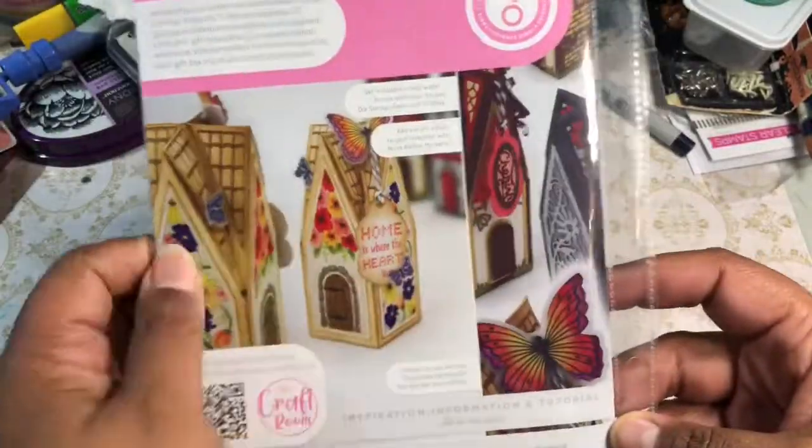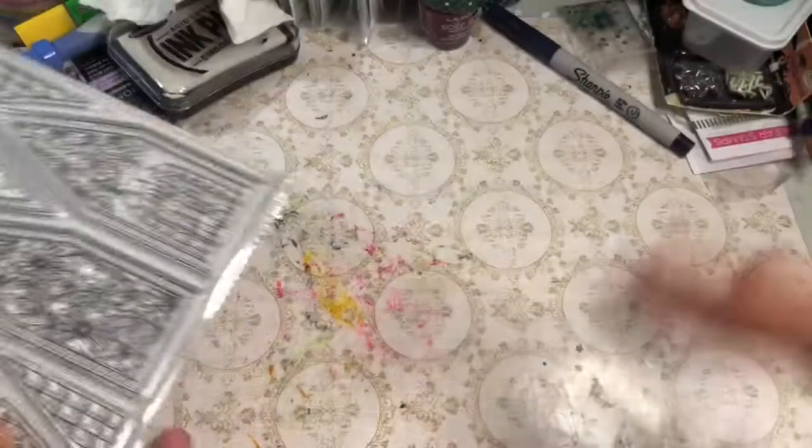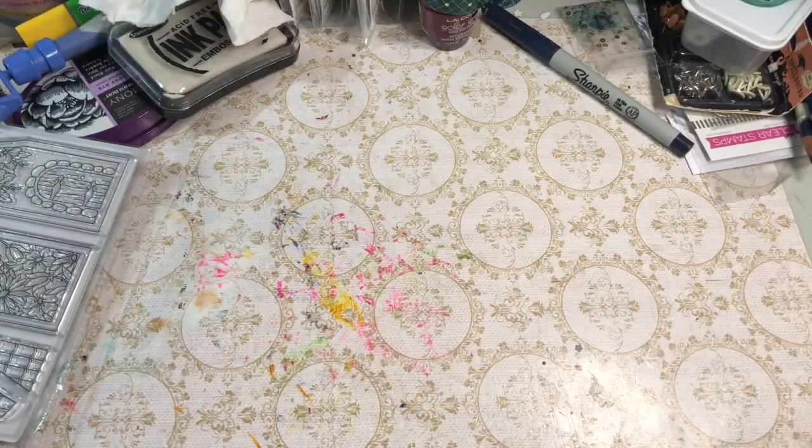Now, did I need another? No, but see, look at that. How cute is that? Right? And it closes and opens in an interesting manner. So I was like, yes, we must go ahead and get this.